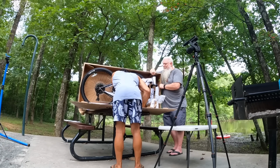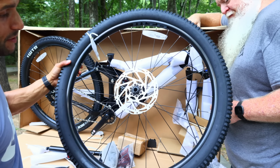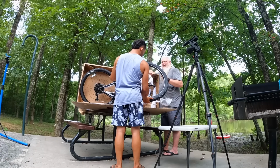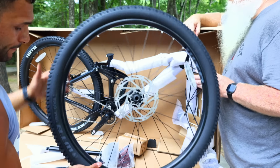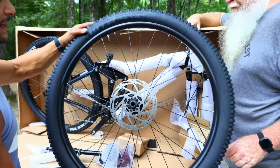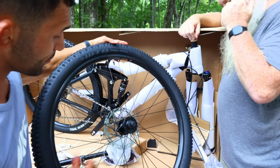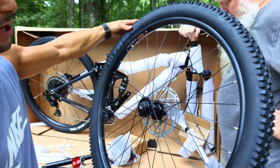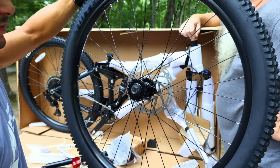I want to see what we've got up front here. A 180 millimeter rotor, Tektro branded. What's the tire width on that? That's a 2.4. Looks decent. 29 by 2.4 WTB. 2.4 is a really good all-arounder. Good trail tire, man. WTB Trail Boss. Feel how light that is. That's not bad. Now, check out the axle. The hub on this guy is a 15 by 110 millimeter. So that's a Boost. That tells you that fork's going to be pretty beefy, right?